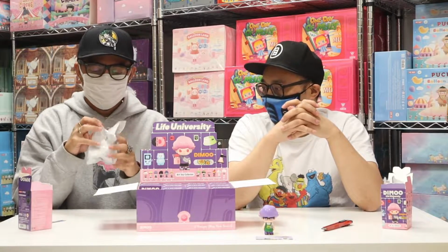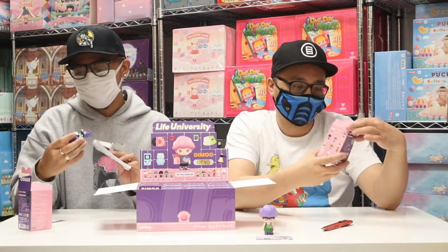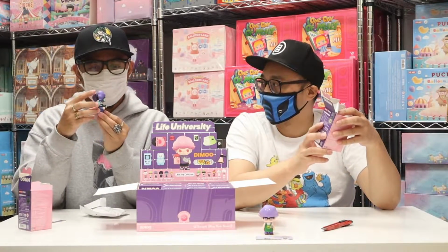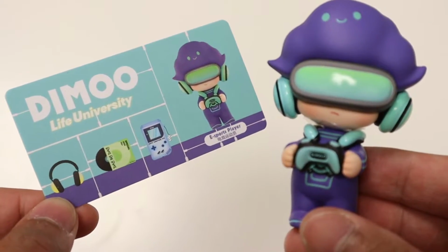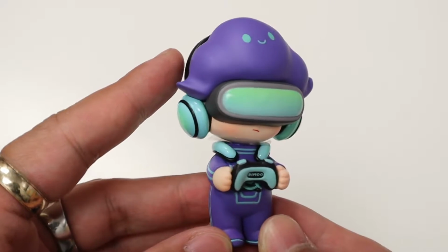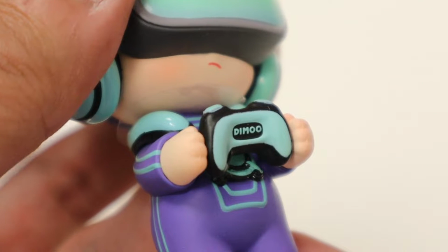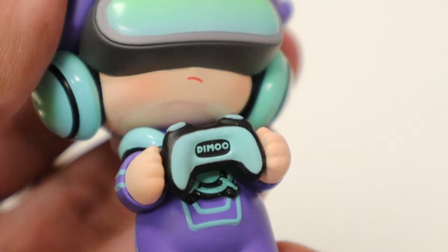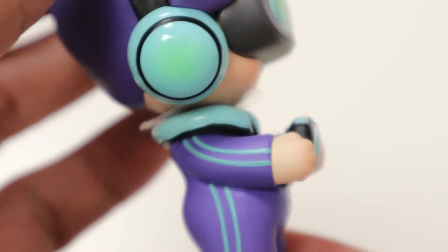This one is purple. Oh, I think I know which one this is. Whoa. Esports? Esports. Gamer. Esports player. So I'm sure people in university are probably playing video games when they're not studying. Maybe not to this extent. Maybe he's studying virtually right now. Virtual headset, yeah. That's cool.